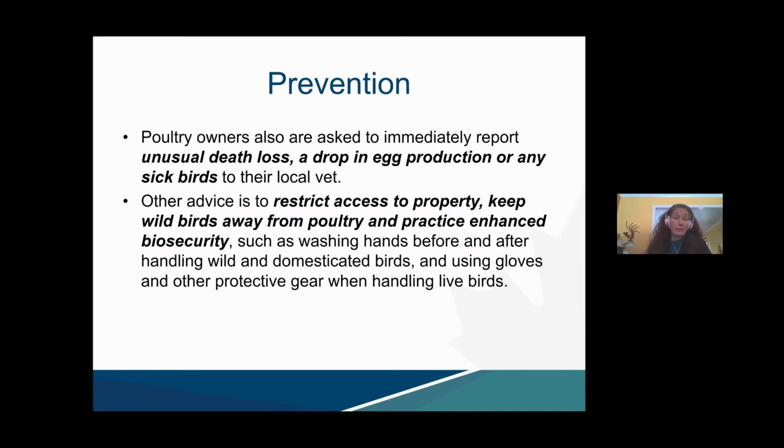Other advice is to restrict access to property. Regarding the wild birds, let's not underestimate that separation must be kept with them. On the Atlantic coast, what is seen, especially in small holdings and small flocks, is contact between the wild birds and the domestic birds. So keep a clear separation and practice enhanced biosecurity.